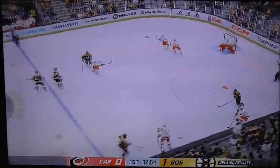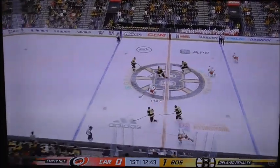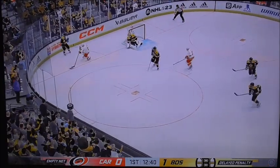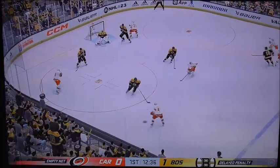They're not really trying to leave him out. But this will be a tough one. This is going to be a close call. This mark is nothing, but they're going to keep him out of here because the holding is on the Bruins.